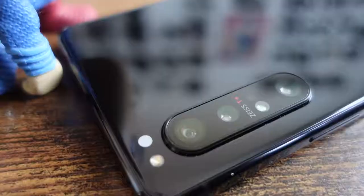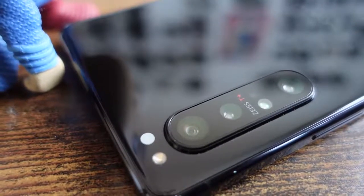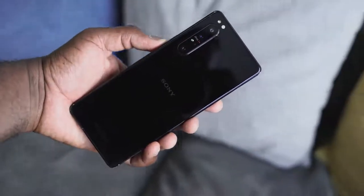It's a great feature. So anyway, guys, let me know what you think about the Sony Xperia 1 Mark II in terms of gaming. Also, what else would you like to see from this device? Any comparisons you care about? If you want to check some comparisons, let me know. I'll try and do that for you.